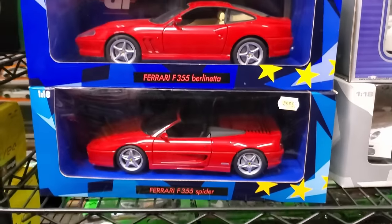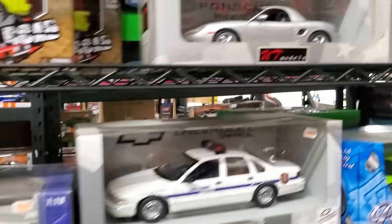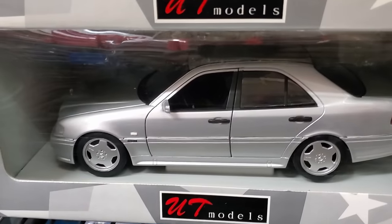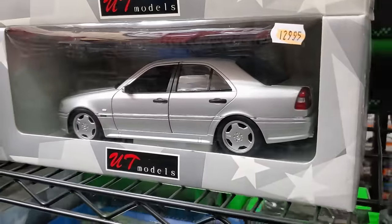Here we have two UT Models Ferraris. I have those. And a very nice Mercedes here. This one is actually very nice. Not that expensive.